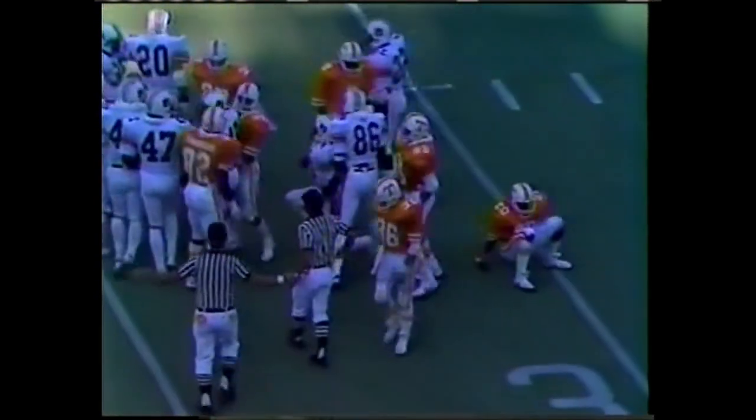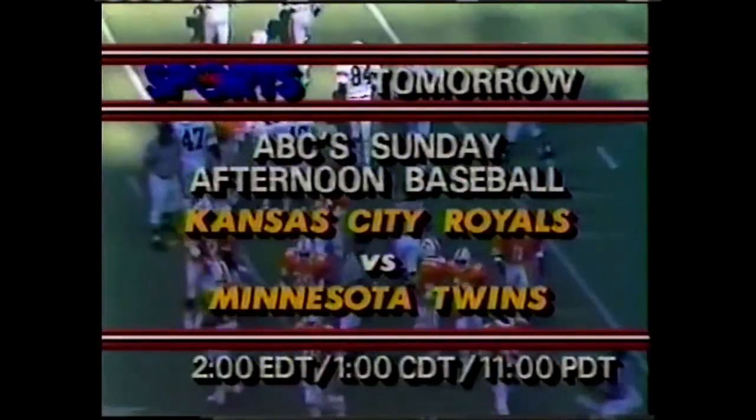The kickoff again is a low bouncer, and it's picked off by Lee Mark Sellers, a tight end, well upfield. And Auburn will have the football, first down at about the 33.